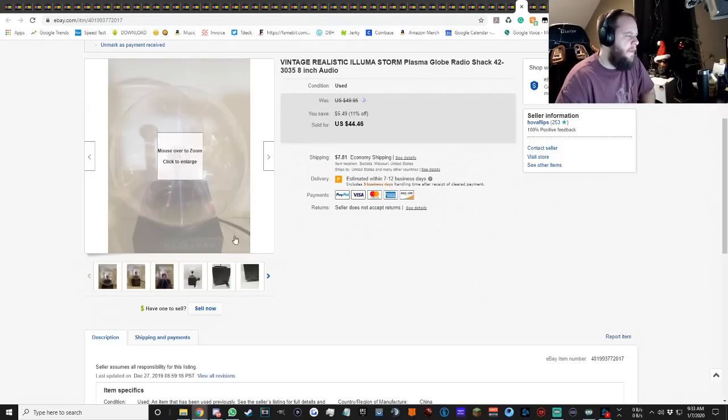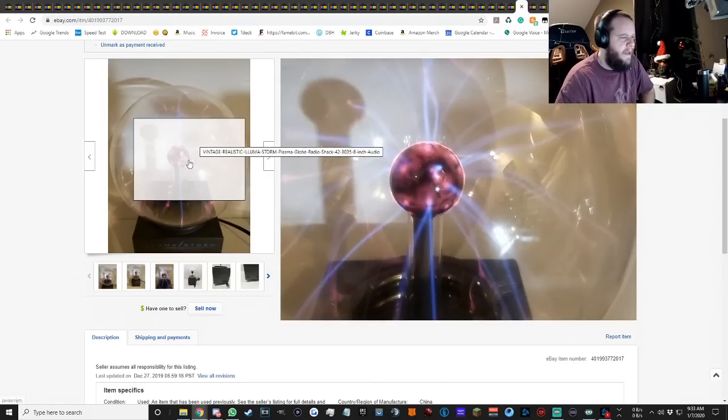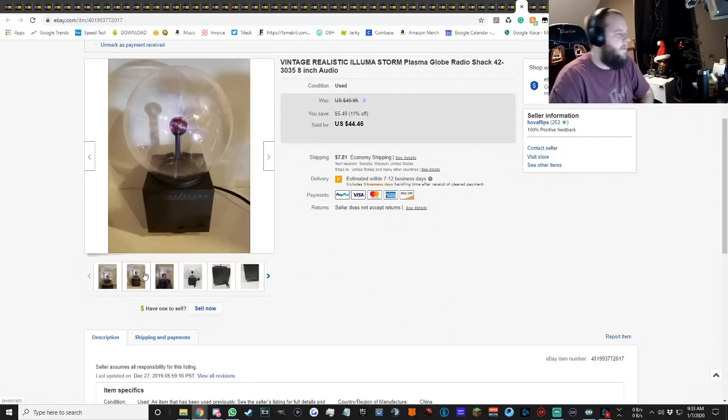This Plasma Storm, or what's it called? Illuma Storm. It's one of those plasma ball things. You stick your hand on it. They're really fun to play with.